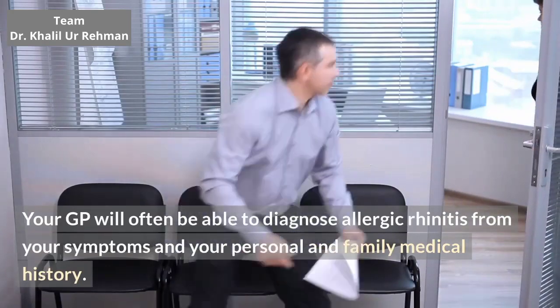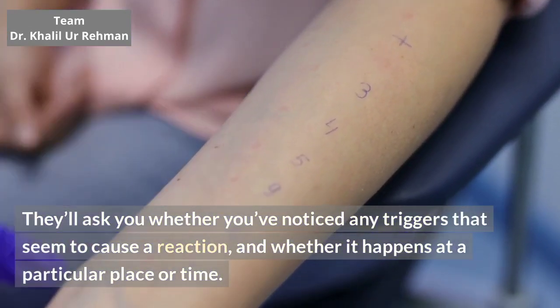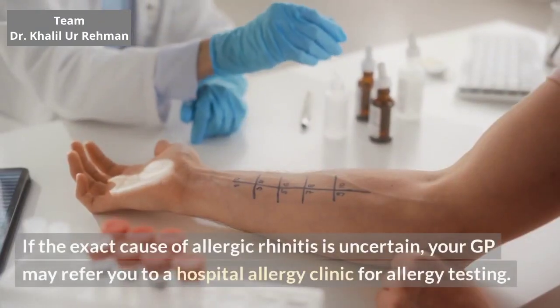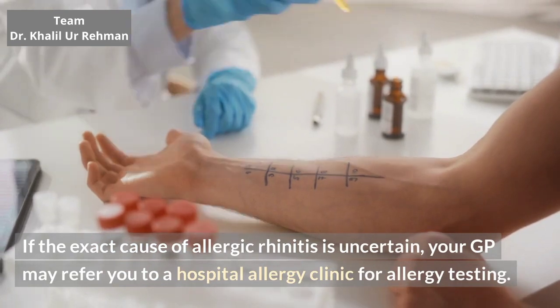Diagnosing allergic rhinitis. Your GP will often be able to diagnose allergic rhinitis from your symptoms and your personal and family medical history. They'll ask you whether you've noticed any triggers that seem to cause a reaction, and whether it happens at a particular place or time.